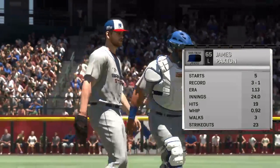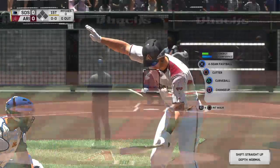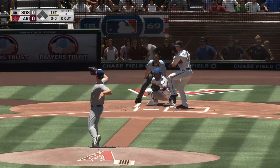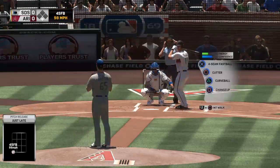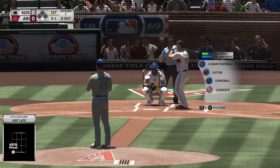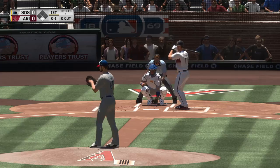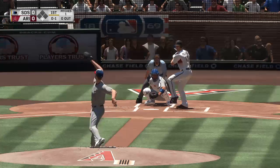James Paxton, the left-handed Canadian, gets the starting assignment here. Dan, any thoughts? Hey, this guy has a 4-pitch repertoire, right? And those are a lot of nice options to have. You can go hard, soft. You can go in and out. And anytime you have 4 pitches, if you can throw them for strikes, you have the big advantage.